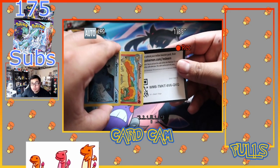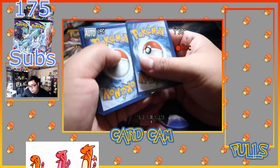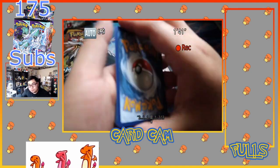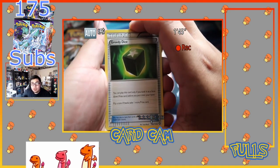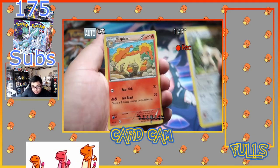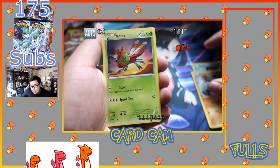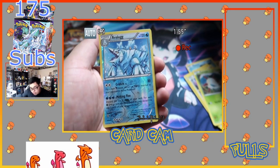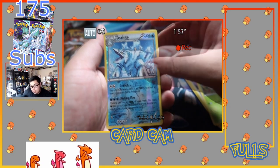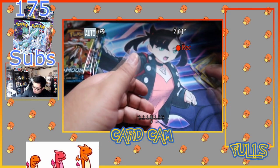Code card for you guys if you want to download Steam Siege. And then 1, 2, 3. Wait, there's no energy, I don't think, for XY. So we're going to go Greedy Dice, Persian, Rapidash, Mantine, Mankey, Yanma, Aipom, Larvesta, Reverse Holo Rare Avalugg, and the rare is a Yanmega non-holographic.